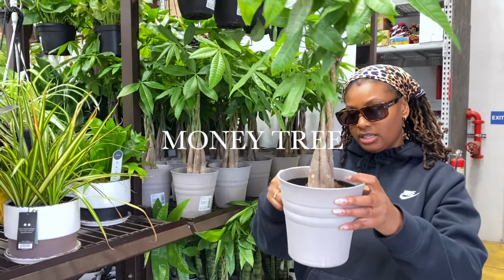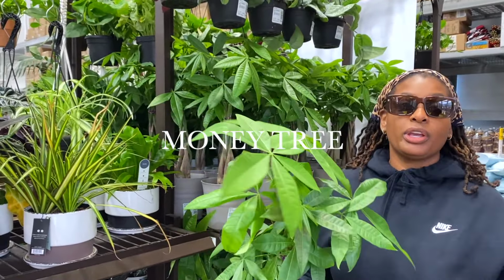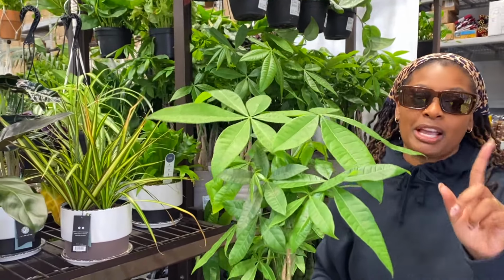And this one is $16.98. I would actually buy this for $16.98. Low key, I'm thinking about buying it because it looks that good. So I just may hold on to this plant because I think I may want this money tree.